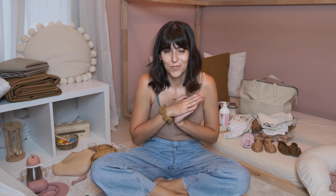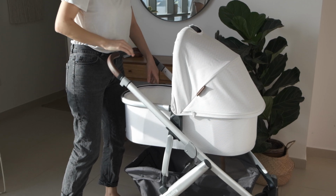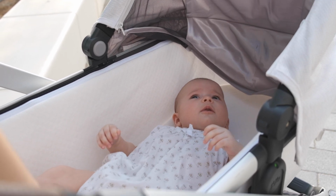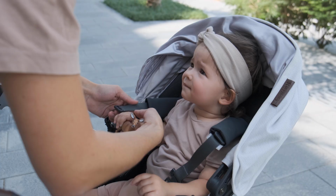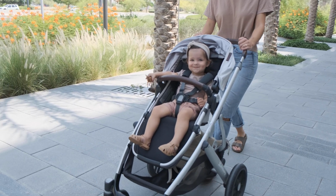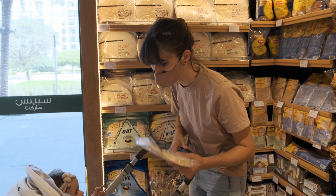And then for our travel system essentials, firstly, we have the Uppababy Vista, and that's been really great. It's grown with Freya. So we first had the bassinet when she was just a little baby, and then around 2 or 3 months we moved over to the seat. I love that the seat can go forward facing as well as rear facing. So if we're at the shops, I can have her facing me, and I can see her, or if we're going for a walk, I can have her forward facing, and then she can see the birds and the trees as we walk. I also love the massive basket in the bottom. That obviously fits my diaper bag nicely, as well as groceries or bags or play mats and toys and balls. It just fits everything.